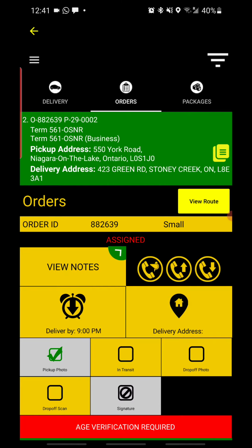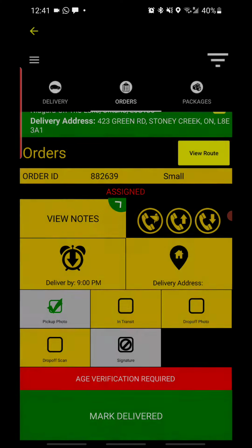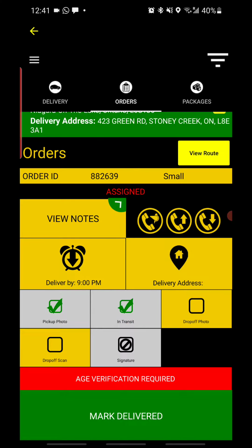So for every order that you're going to attempt, press in transit. This sends out a message to the customer that their delivery is about to be attempted. Always make sure that you take two drop-off pictures.